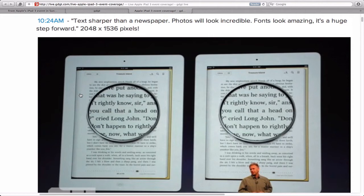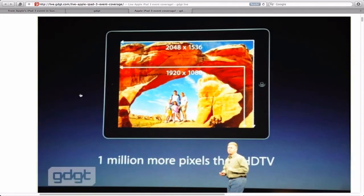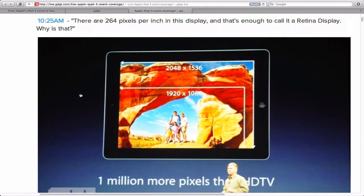With that, I think the resolution is about 250 something PPI. There's the number, 264, not 250. So pretty close. 264 PPI. Put another way, if you have an HD TV at 1080p, your iPad has more pixels. That is 1 million more pixels than a 1080p HD TV. Every photographer out there is going to be jumping to the iPad to showcase their images. Very, very nice.